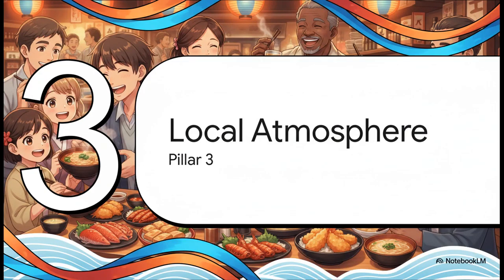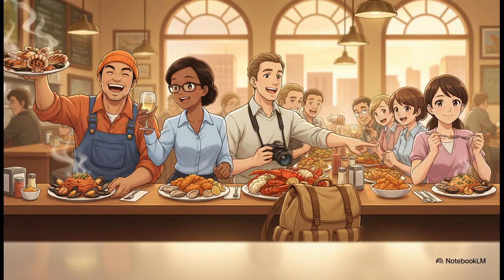Pillar 3. A lively local atmosphere. The food is phenomenal, and the prices are unbeatable, for sure, but it's the people and the vibe that truly make this place unforgettable. This isn't some quiet, formal dining room. This is a wonderfully warm, bustling environment where the community really comes together. You'll find yourself sitting shoulder to shoulder with the very fishermen who caught the food, local office workers grabbing a quick bite, and excited travelers who've journeyed just to taste Nagasaki's famous seafood. It's an authentic, uniting experience born out of a shared love for incredibly good food.